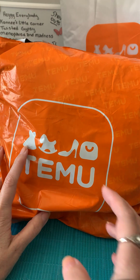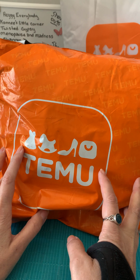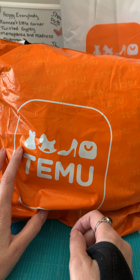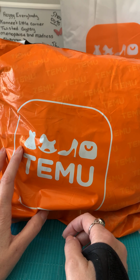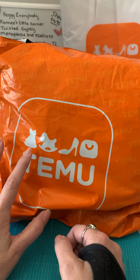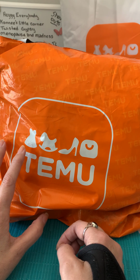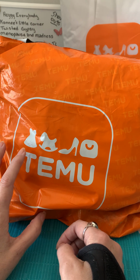And in case you didn't know, Temu is an online marketplace. They have so many sellers on there. Most likely if you can think of something, they're going to have it on there. And the prices are phenomenal, and they always have sales. They always have events going on. They have games where you can play and earn amazing coupons and free items.